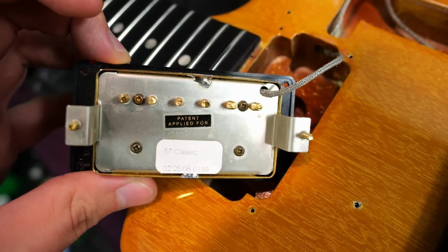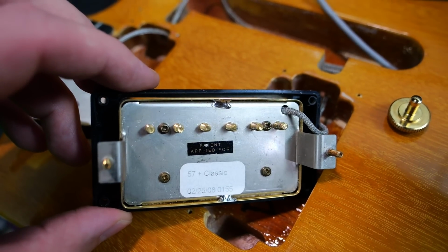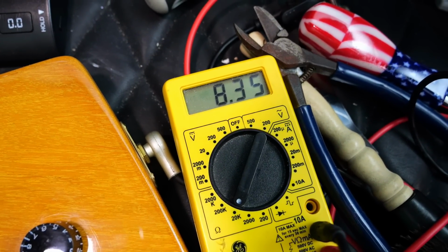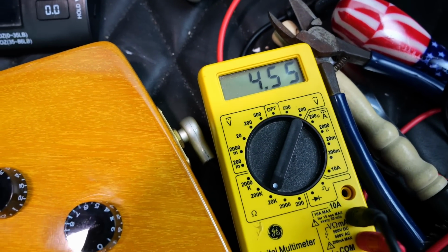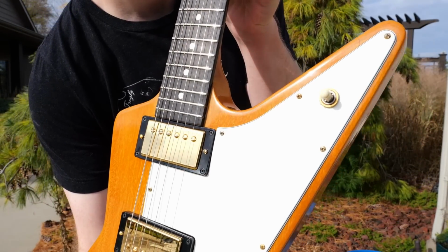Pickups are a pretty steady set. You get the 57 Classic in the neck and the complementary 57 Classic Plus in the bridge, which read approximately 7.94 k ohms within the circuit in the neck. Bridge 8.14 and the middle position just for fun should be around 5. I think I need to clean the electronics. Sometimes this thing goes crazy.